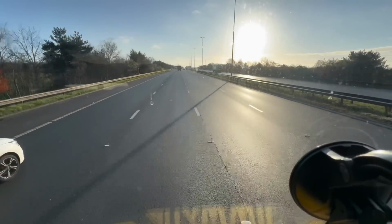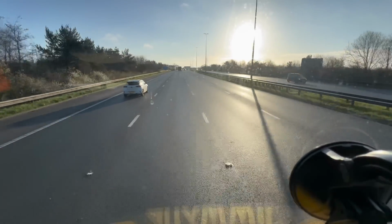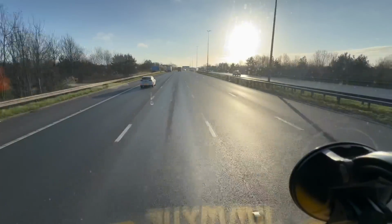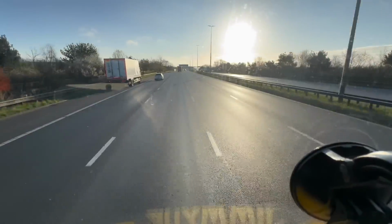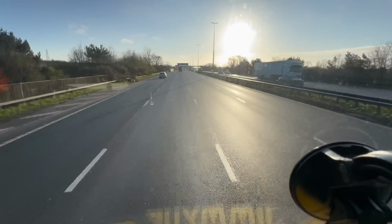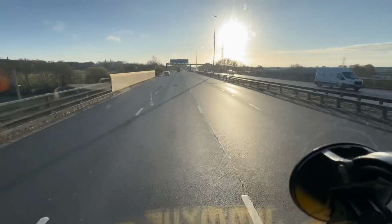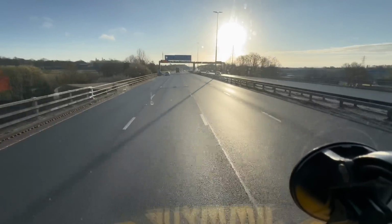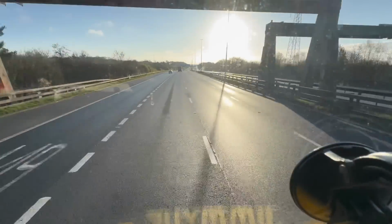Why am I in this lane? I thought the lane was to go left. I don't really do this area of the country very often, but the signs suggest that the left lane is for going off, and then the right three lanes are for continuing. But it doesn't actually say that, and the lines on the floor are the same, so I'm not really sure. Find out in about 5 seconds. Oh, there you go. So it was going off anyway, so I am alright.